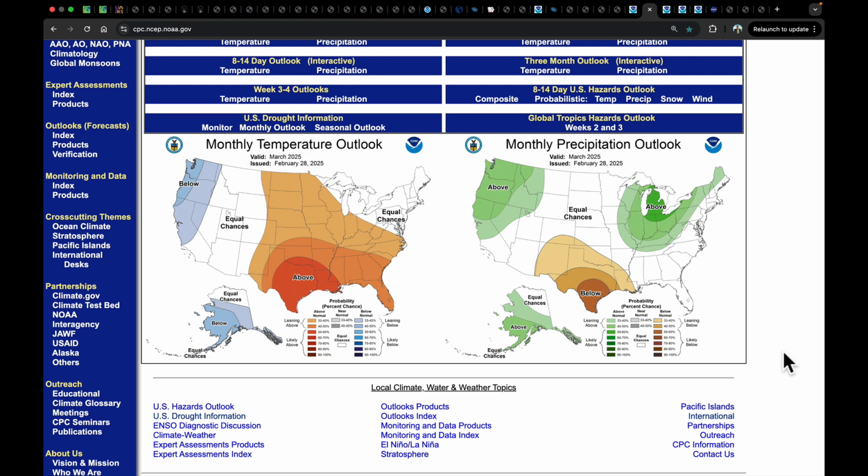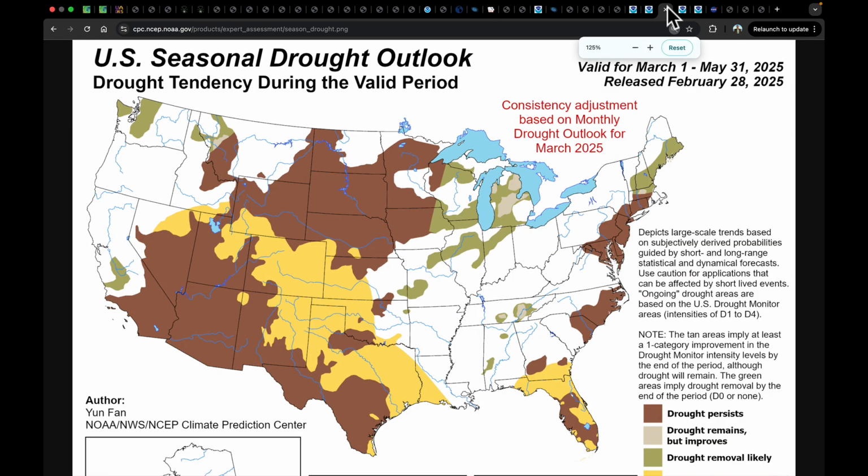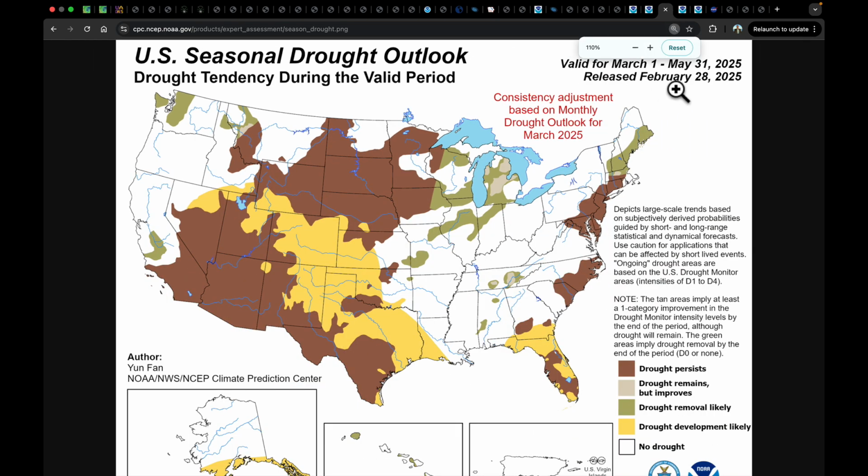So just to compare this to what you saw in the European model, overall it's very consistent. It's almost the same picture. So we just need to take that in. But I also want you to see this. And this is a map that's got me very concerned. They just updated this on Friday.